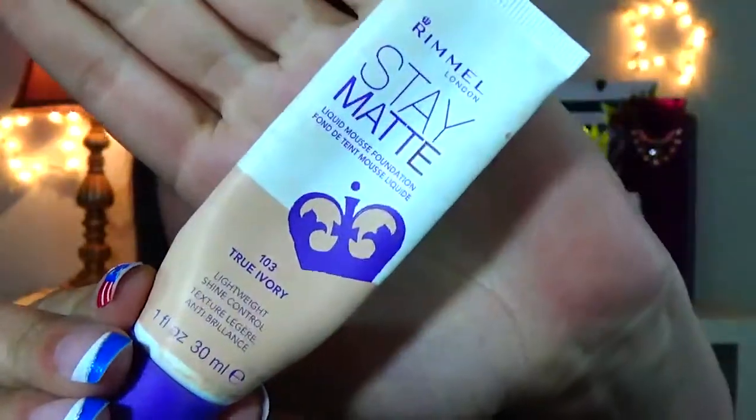The first thing is the Rimmel Stay Matte Liquid Mousse Foundation in True Ivory. And I did finish this up. This stuff is super, super, super full coverage. I absolutely love it for the winter. However, I will not be repurchasing it because Rimmel is not cruelty-free. But you really get full coverage on that sucker right there.